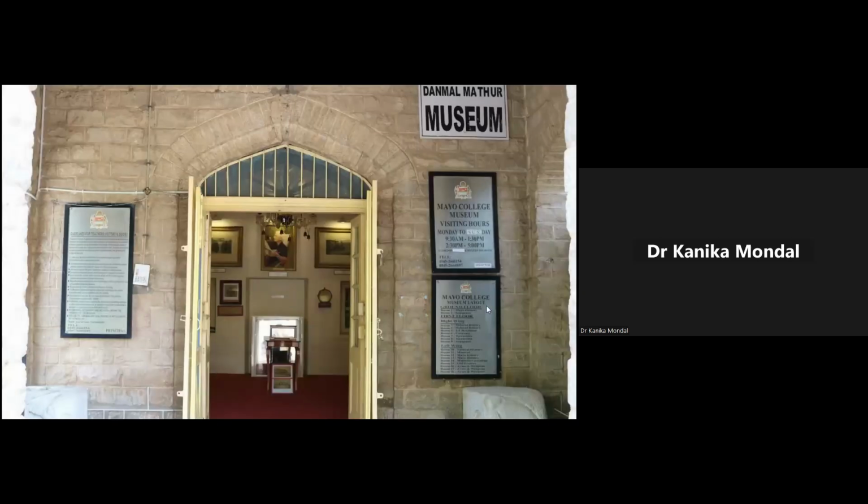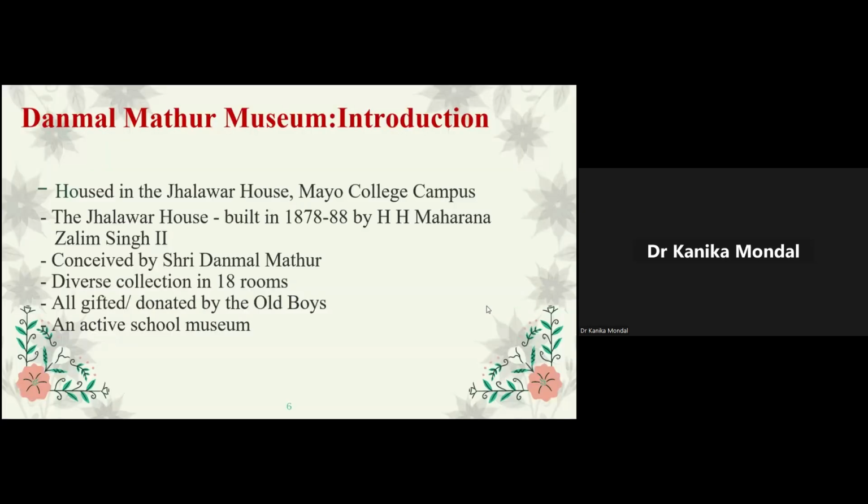So this is the main entrance to the museum. As I mentioned, my museum is housed in the Jhalawad House, Mayo College campus. This house was built between 1878 and 1888 by His Highness Maharana Zalim Singh Ji II of Jhalawad, who was a student at Mayo College. When he came down to study, the house was constructed for his lodging, and the museum was conceived by Sri Danmal Mathur.